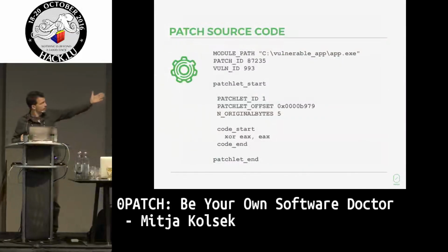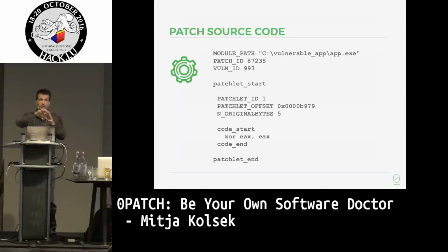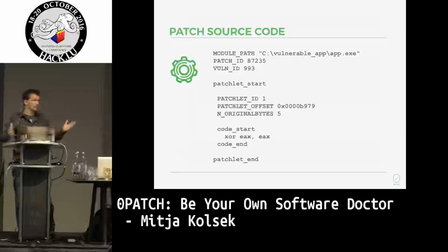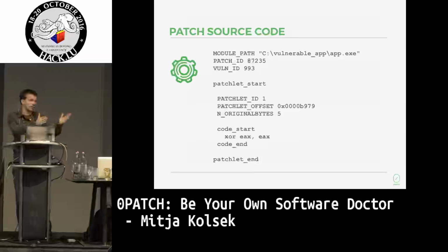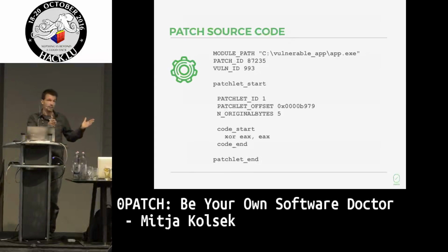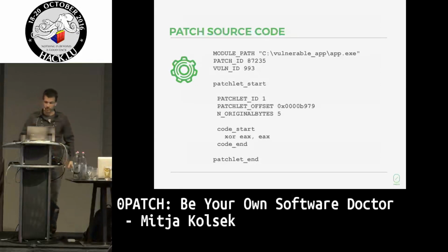Now this is a sample patch source code. Basically what you need to do is just, okay, at offset X, I want to put these additional machine instructions so I can fix this vulnerability. It's very simple. For instance, if you have a buffer overflow, what do you need to do? You need to do what the original programmer forgot to do. He forgot to check for the length of input. So you do that. You check for the length of input. If it's too long, you cut it short, or you do some other corrective actions. But just cutting it short, just putting a null byte at the end to cut it short, and let the original code flow through. And that's a fix there.